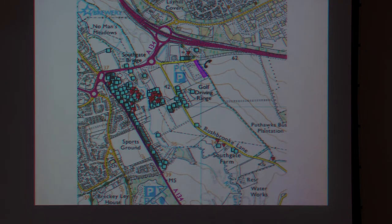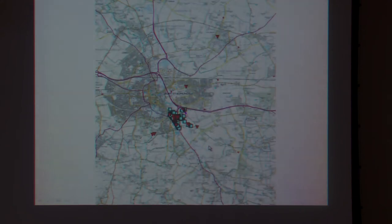So a full consultation process was undertaken, and the responses are summarised in the agenda papers on pages 17 to 27. This slide shows the extent of neighbour consultations carried out, and the light blue squares show the properties consulted. So we've got the properties here on Rushbrook Lane, and the red triangles indicate where the responses have come from, which are reported in the report. So you see the main concentration of responses are in these particular areas, with some further down Rushbrook Lane. Also, there were some from further afield, which are shown on this slide.